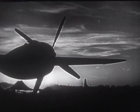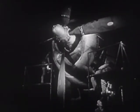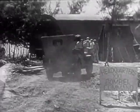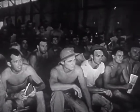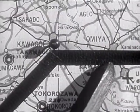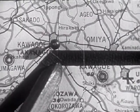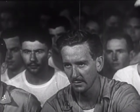Early morning at a B-29 base in the Marianas. The big bombers are getting ready for a mission, and the men are getting ready. In the essentials, the briefing differs little from others. There's a target that will be bombed. They will proceed to this point in space above the Earth, drop their bombs, and return without ever seeing the target. These are the instructions. The men are ready for the takeoff.